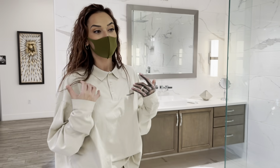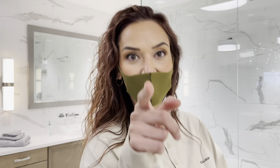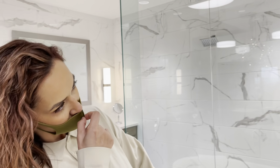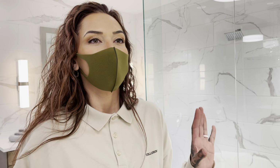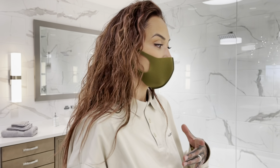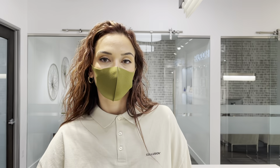I wanted it to feel like this. A little more tranquility. Slow it down. A little more spa. More natural woods, warmer tones, not so bold. If it was a voice, it would be whispering, very airy. So those are the things we picked, and I can't wait to show you.